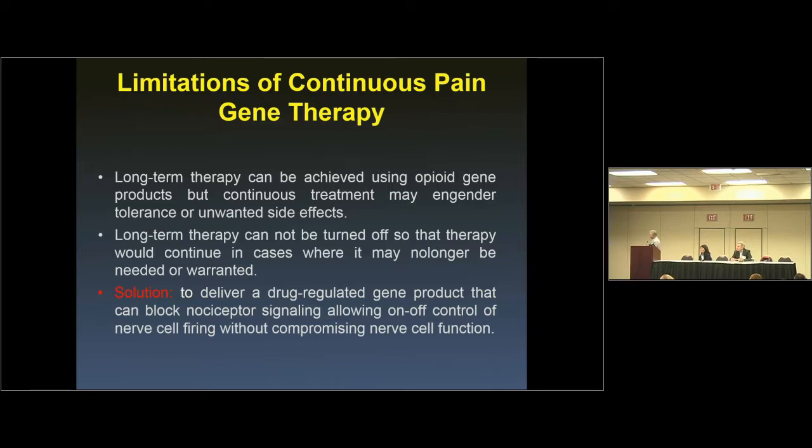Now, there are some limitations with using continuous gene therapy with a gene like enkephalin, and that is that we purposely did the first clinical trials here by using a promoter that would be short-term, several weeks. So we don't know what would happen if you express enkephalin long-term. Will there be tolerance or other unwanted side effects? And in addition, you can't turn this off when it's no longer needed. So the solution, we think, is to deliver a drug-regulated gene product that can block nociception signaling, allowing a kind of on-off switch without compromising nerve function.